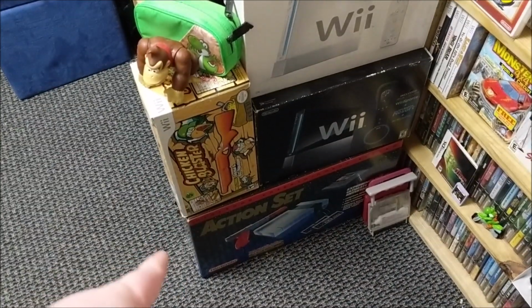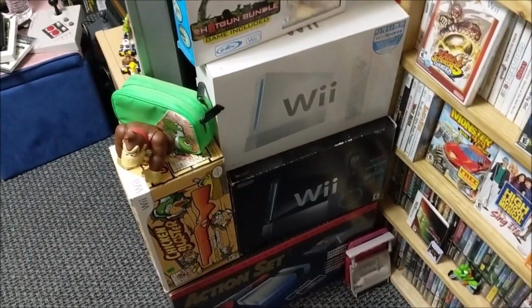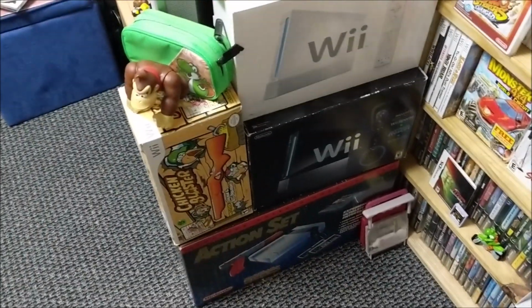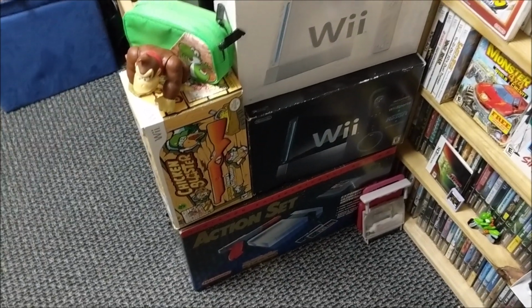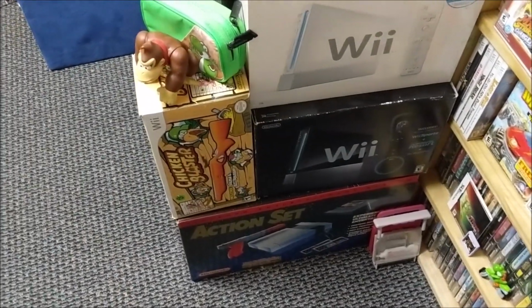As some of you may have seen, I picked up this action set box with the insert, styrofoam, everything included, at the flea market for $15. And the thing is absolutely minty, and it's a variant I didn't have, so I'm going to hold on to it for now. I'm still debating on if I'm going to get rid of it or not, but for now, it's going to hang out here.